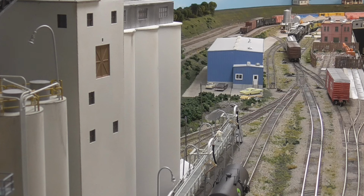Switch is lined up. We'll push this boxcar back, and couple onto the Santa Fe. Leave it there for the time being.